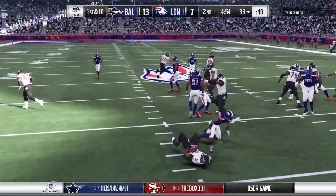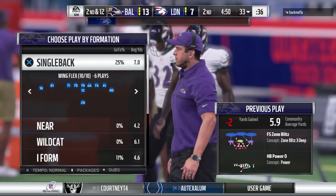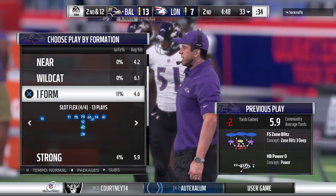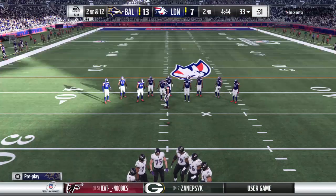First down, they run with Howard. And this time the yards won't come so easy, as they'll in fact tackle him behind the line. This will be a 2-yard loss on the play. And that'll make it 2nd and 12.